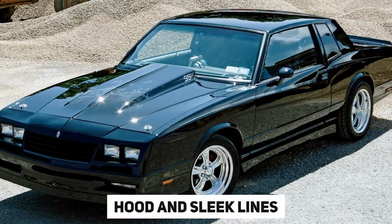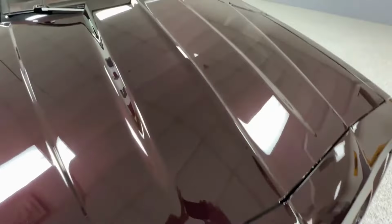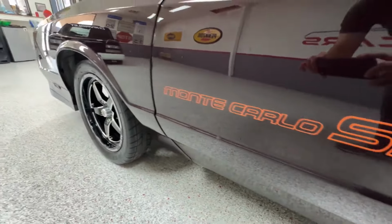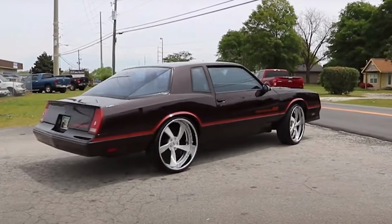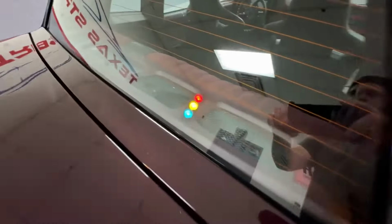It looked tough with its long hood and sleek lines, and the SS package added a blacked-out rear panel and better suspension. Inside, there were SS logos on the headrests and a bunch of round instruments. Outside, it had a slim rear spoiler and Monte Carlo SS decals. Back then, it was pretty fast too.